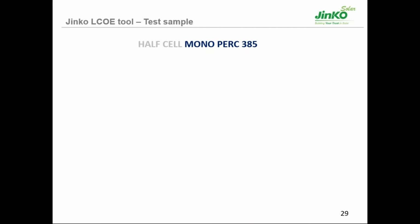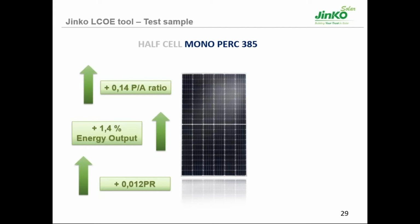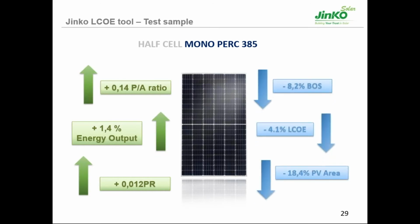And now, if we move to our half cell Mono-PERC, in this case, we are merging the two technologies where we use half cell and Mono-PERC technology to reach 385 watt peak. Well, in this case, again, we have 1.4% more energy output. The power area ratio increases. Also, the performance ratio increases. And having a look at the BOS, we can reach minus 8.2% in terms of costs. LCOE is reducing about 4.1%, and definitely the PV area is reaching almost 19% less, which is a great result. Okay, this is just to answer you about the second poll.